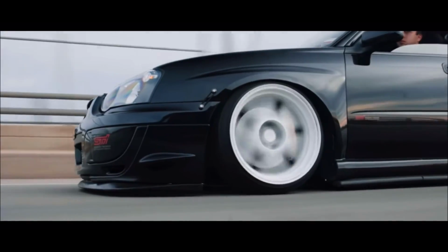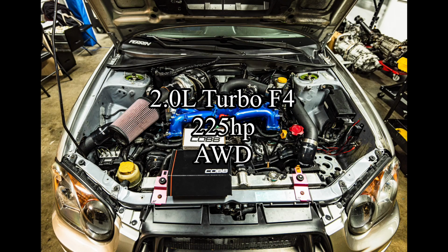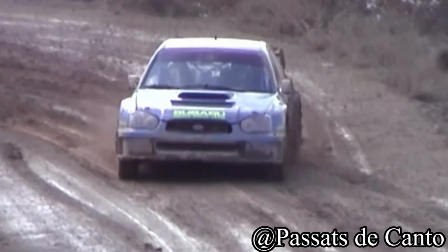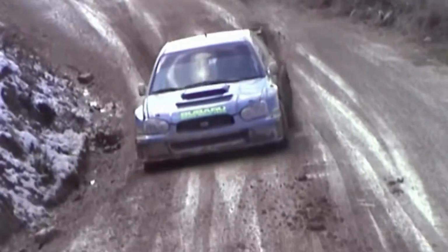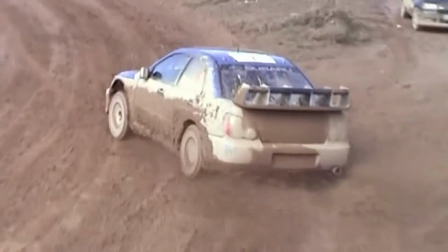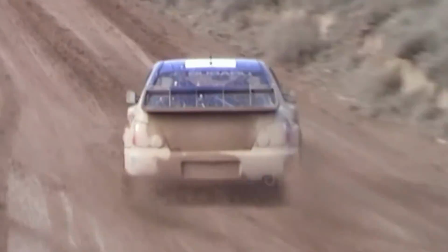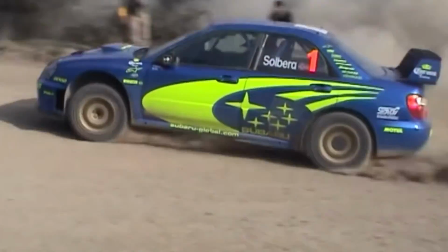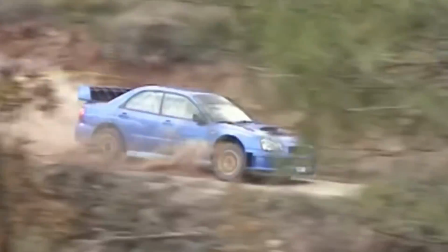The reason is that the motor is a 2-liter turbocharged flat 4 that makes 225 horsepower, and the car was all-wheel drive. But the problem with these flat motors sometimes is fluid will like to pool up right by the head gaskets, and over time that'll cause them to dry up and crack, which can obviously cause a problem. In case you don't know, a head gasket is not a simple fix. A lot of times people are better off just buying a whole motor than replacing the head gasket.